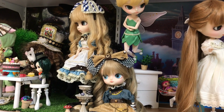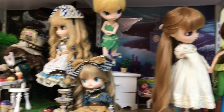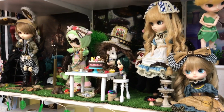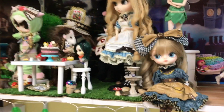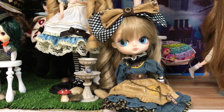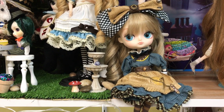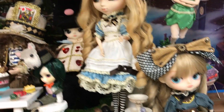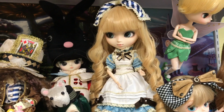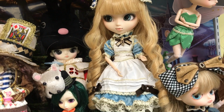Now, next to my Peter Pan setting or little display, I have an Alice in Wonderland display, so I'm going to tell you about this. So right here I just have little Dal in Steampunk World Alice, and she is sitting right here on the side. She has been replaced. I have classical Alice here, whom I bought secondhand from another collector, and I love her.